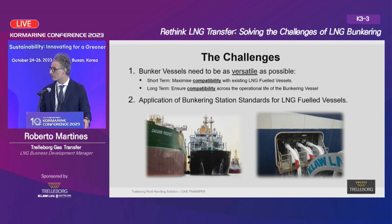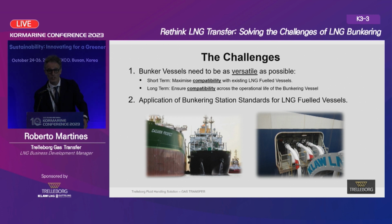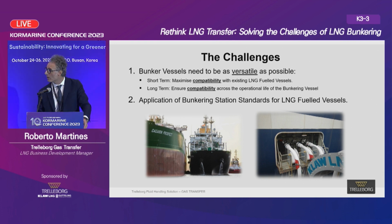The additional challenge is the application of bunkering station standards for LNG fuel vessels, which today are not really there, especially with respect to the position of bunkering hatches relative to the vessels' hull, given a population of LNG fuel ships which is growing at a very fast pace and is progressively more diversified, as it now counts different types of ships, from cruise ships to container ships to PCTCs, tankers, dry bulkers, all having different characteristics according to the needs of a shipping industry which keeps evolving.